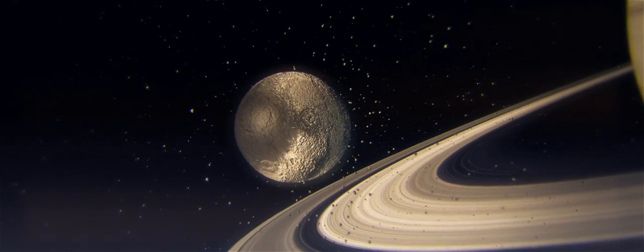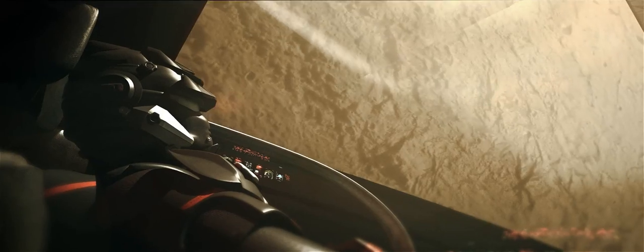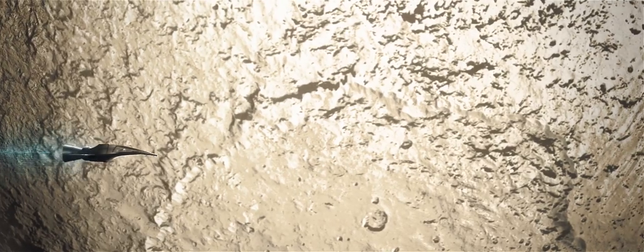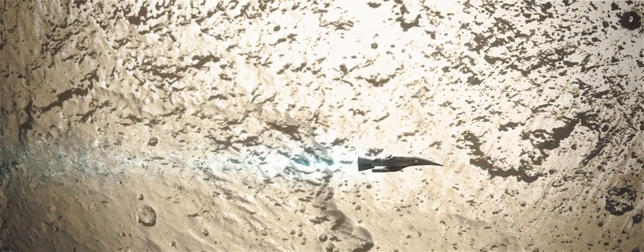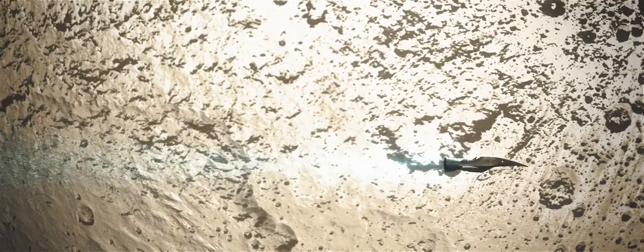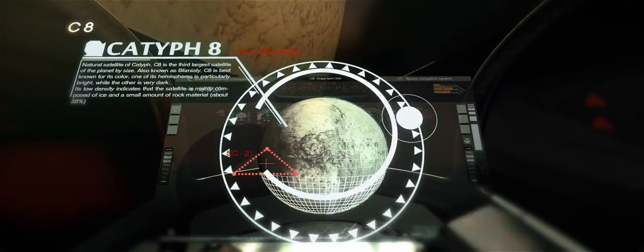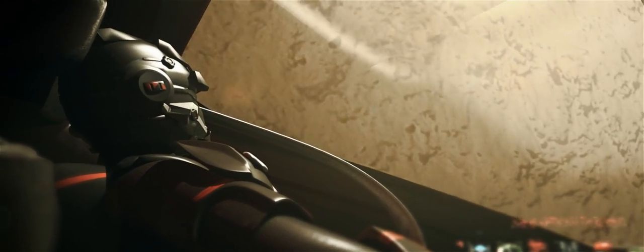As its name suggests, it is the eighth satellite of Catyph by size. Affirmative. We passed Catyph 8. All systems nominal. You may re-engage autopilot. Autopilot engaged.